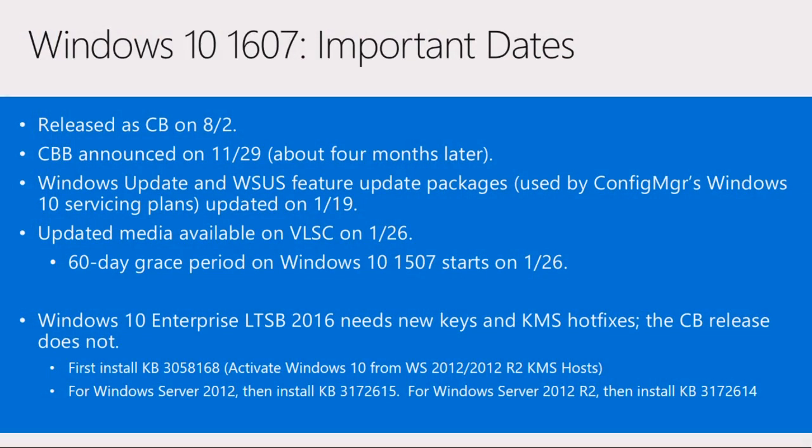To get started, we should probably just mention a few things about Windows 10 1607. If you missed it, it was released back in August. We did announce that it was declared as a current branch for business release on November 29th. The new bits for that, which really are just the original 14393 build plus the November cumulative update, were pushed out to Windows Update and WSUS yesterday. So you would see that syncing now into your environment. We'll have updated media on the Volume License Service Center on the 26th, which is next week.